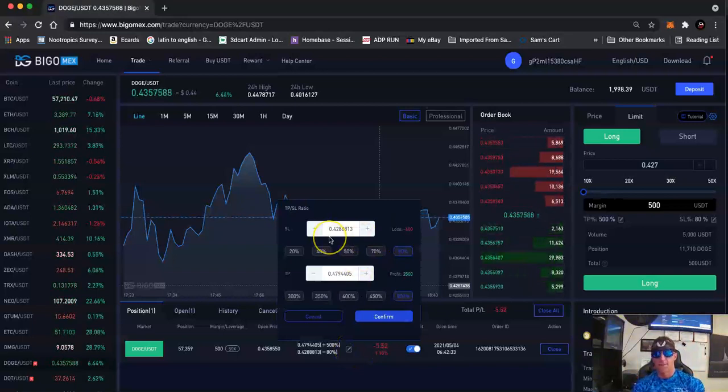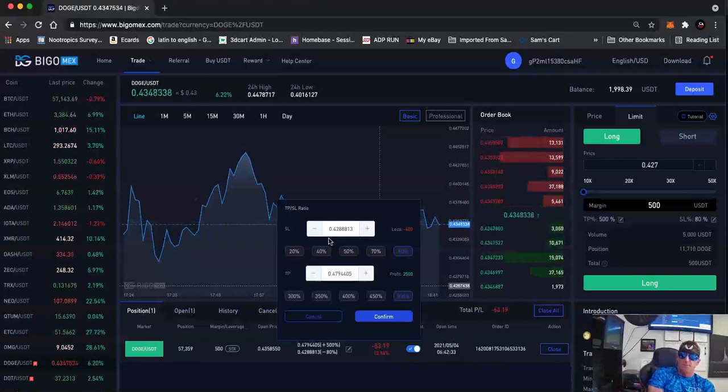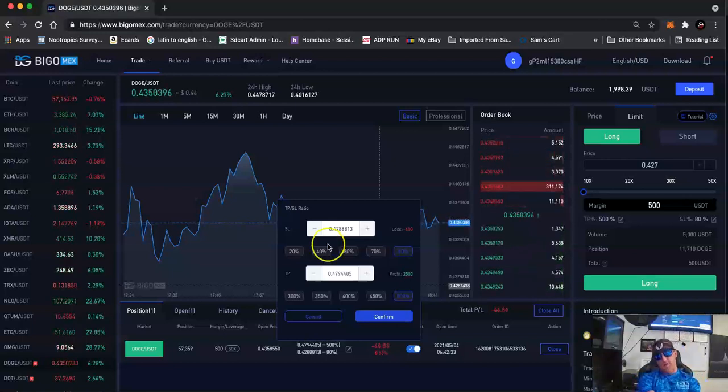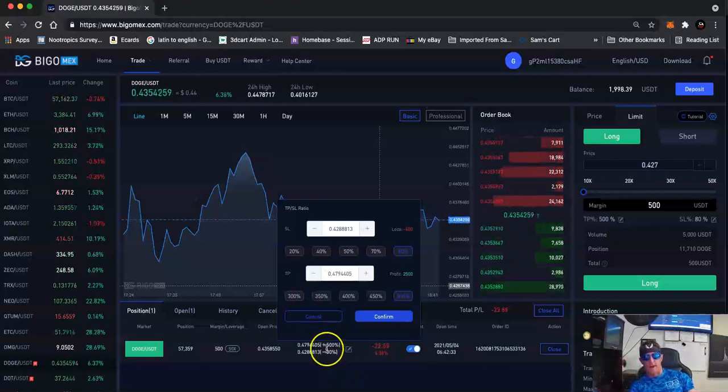If it loses 80%, if it drops, basically at a 50 times margin, if it drops 2.5%, you lose everything. This website forces you to stop loss at 80%. So you only get to actually drop 2%. If you invest $1,000 in Doge and it drops 2%, you're going to have $200 left and it automatically sells for you. If you invest $1,000 in Doge, 50 times margin, and it goes up 2.5%, you have $2,000 now. If it goes up 10%, you're going to have a 500% gain and it automatically sells for you.